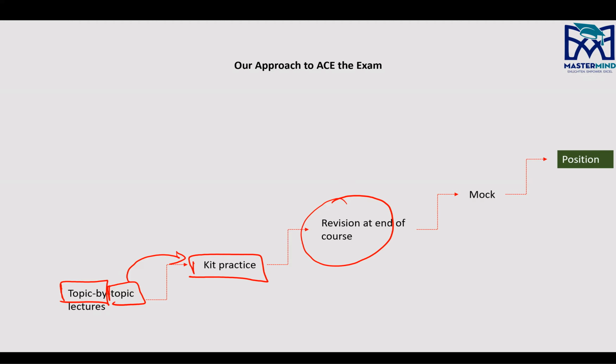Would we have access to the recordings? Yes, you will. For recorded classes, I use Google Classroom. So you'll have access to not just the recorded classes, but also the live classes that you attend. They will be uploaded and you'll have access to all the classes.